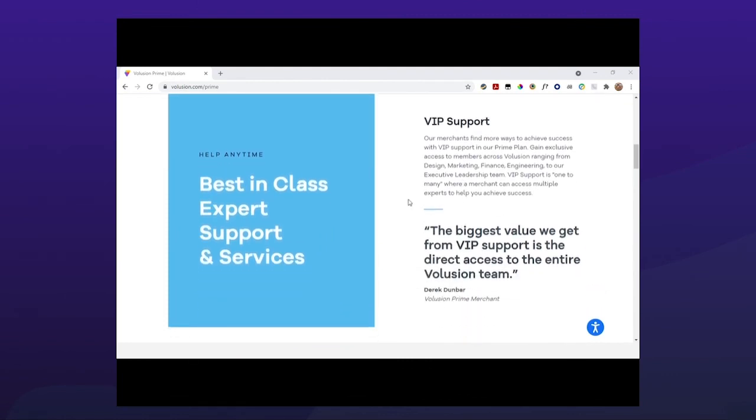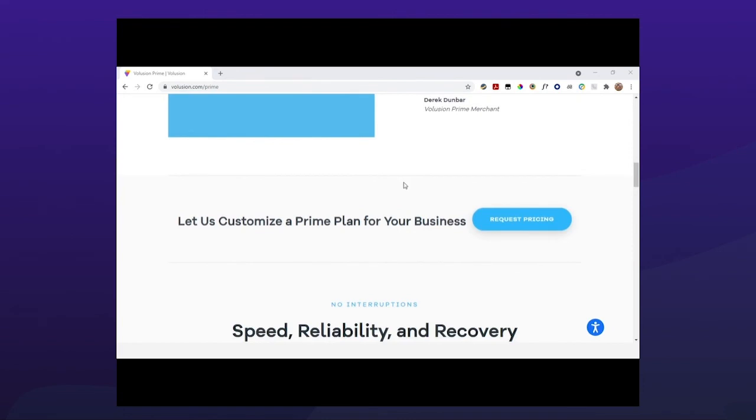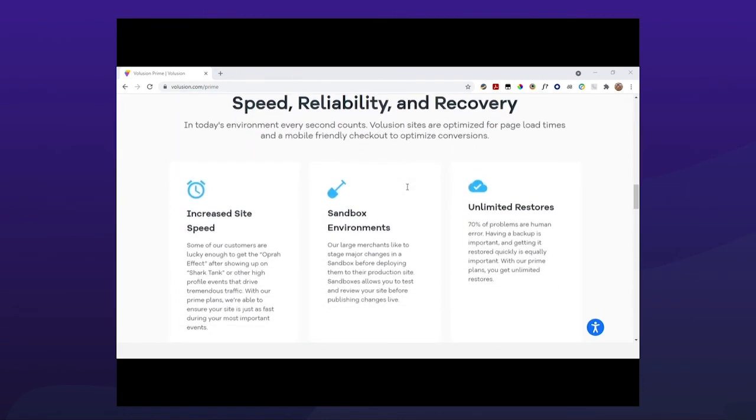You're going to get that customer success team helping you out, everything from your own Slack channel to premium checkout, which is only available to Prime merchants. We're going to put that together for you and see what we can do. Another thing to think about is you've got the sandbox. You can have a sandbox where you can build out your site and make changes and see what they're going to look like before they go live.